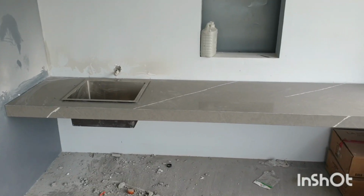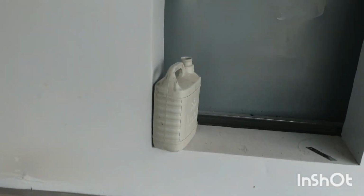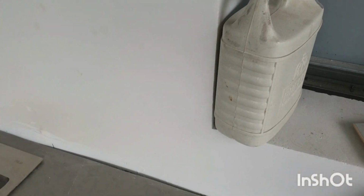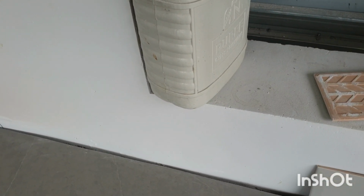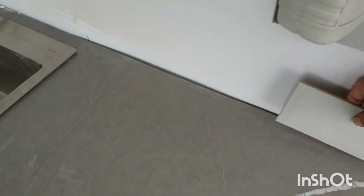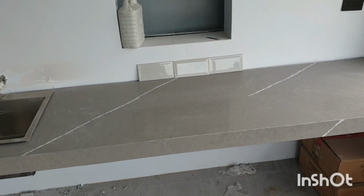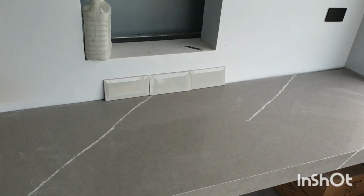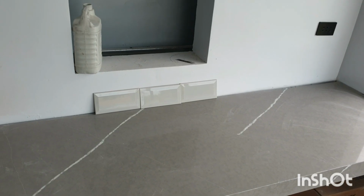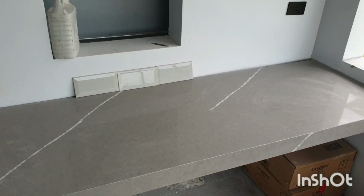I'm going to put the same splashback tiles, in fact here they are, as the ones we got in the kitchen. Let me just rest them on here for a moment so you can see. There you go. They blend very nice, don't they? Kind of an off grey. Yeah, I think that's quite nice.